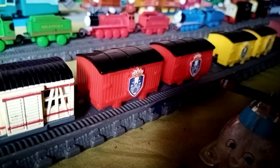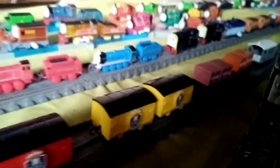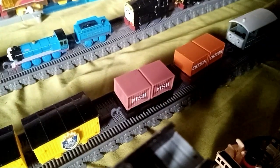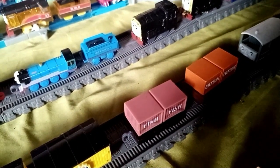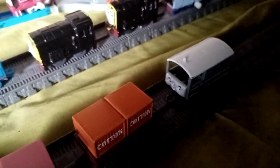Silver Cranky. Lucinda. The Salvage Barge. And Beresford, who's incomplete because there are some bits missing. I'm not really sure where they are, so you're going to have to bear with me.